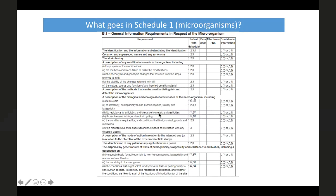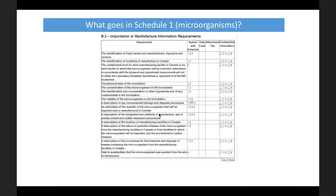So how do you begin to answer these various sections? Section 2 is all about importing and manufacturing information. So this is probably a section that you will have some redundancy in terms of your CMC section in your CTA about how you're manufacturing, for example, your viral vector lots or how you're transducing your cells. And this information will be there in the CTA, but it's also captured here. But again, the intent of this is a little bit different. There will be lot-to-lot variability, and again, having that consultation meeting with Environment and Climate Change Canada is best to figure out how to fill out the various sections in this particular technical section 2.